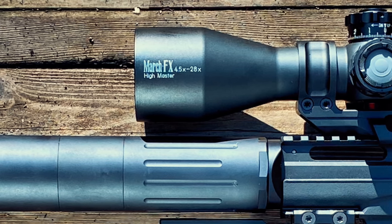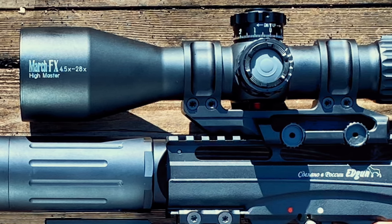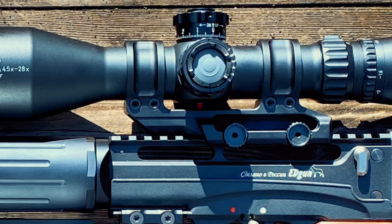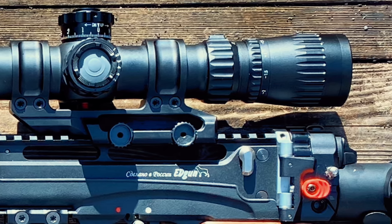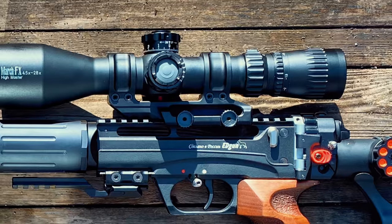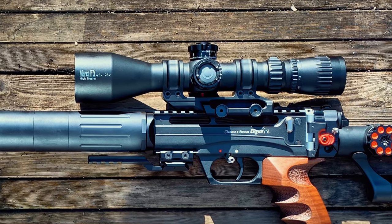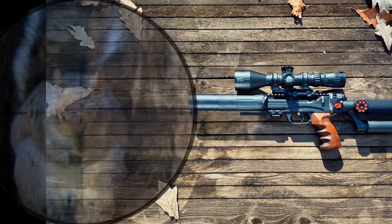March Optics sent me what might be my favorite scope of all time, the FX 4.5x28 Highmaster. So there's ED glass, guys, and then there is March Optics ED glass. It's like looking in 4K. Dion Optical Design is a small Japanese company who, in my opinion, make the greatest scopes of all time under the brand name March Optics. They better be for the price.